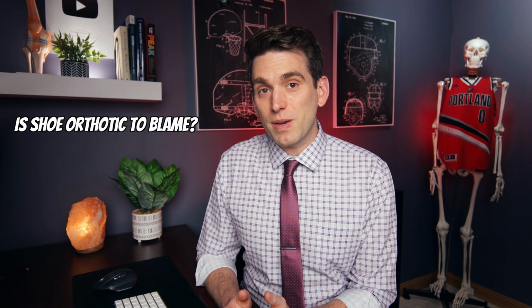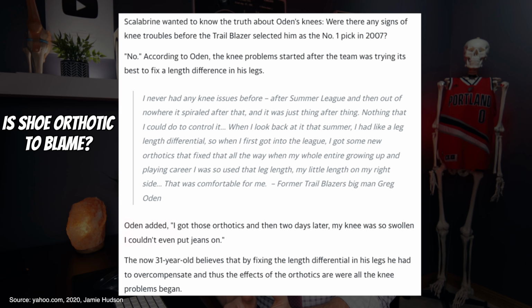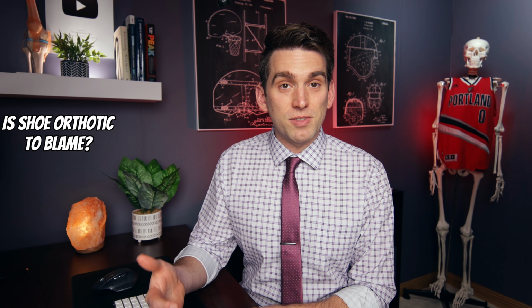It's also important to think about the effect of putting in that shoe wedge whenever they tried to correct his leg length discrepancy. Oden had been developing specific biomechanics and gait patterns for his high school, his college, and his middle school career, and then suddenly they insert a shoe wedge that totally changes the way that he runs. We have to be really cautious about doing this because sometimes correcting a leg length can actually induce more problems than it's helping to correct.